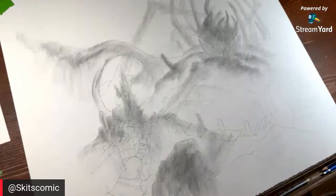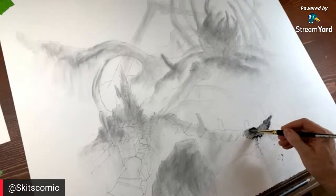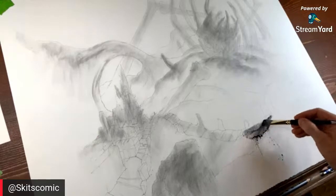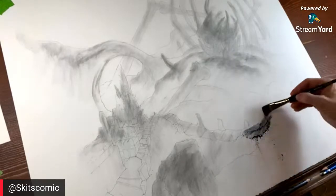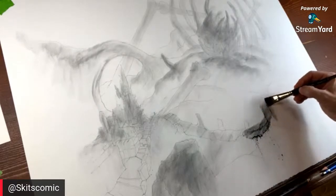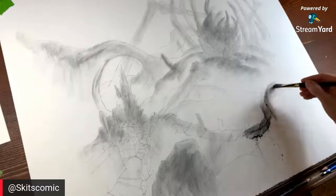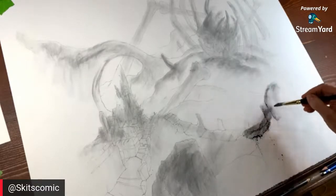Oh yeah, this is definitely messy. But that's all right, you know. Art is messy. We're just here to have fun. And making a mess is fun. Cleaning it up ain't fun, but making the mess is fun for sure. I love making a mess with art, just junk everywhere. But I'm actually kind of a clean artist.